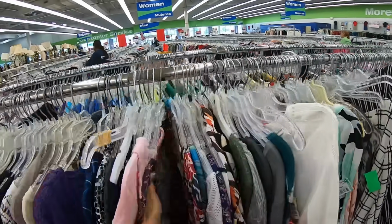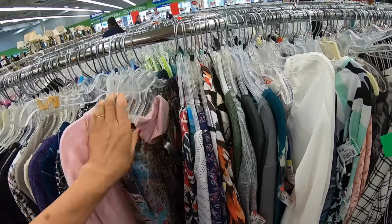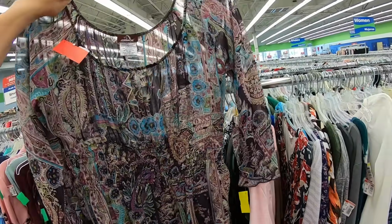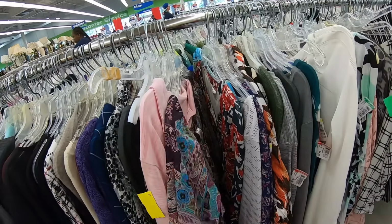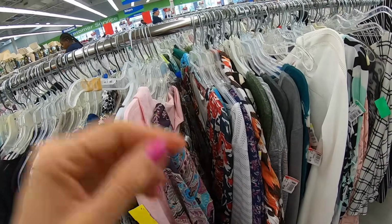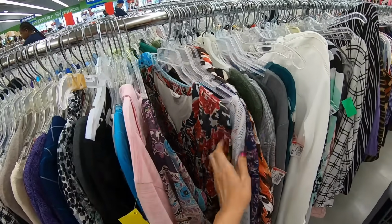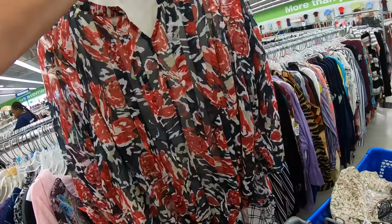So like I said, Monday is senior citizens discount. This is $6.99 for a Jordache. Thinking no on that. I kind of hesitate when it's a sheer blouse because then the buyer has to have a cami to put underneath it. And that could be a mistake, but I usually don't go for something that's totally sheer.